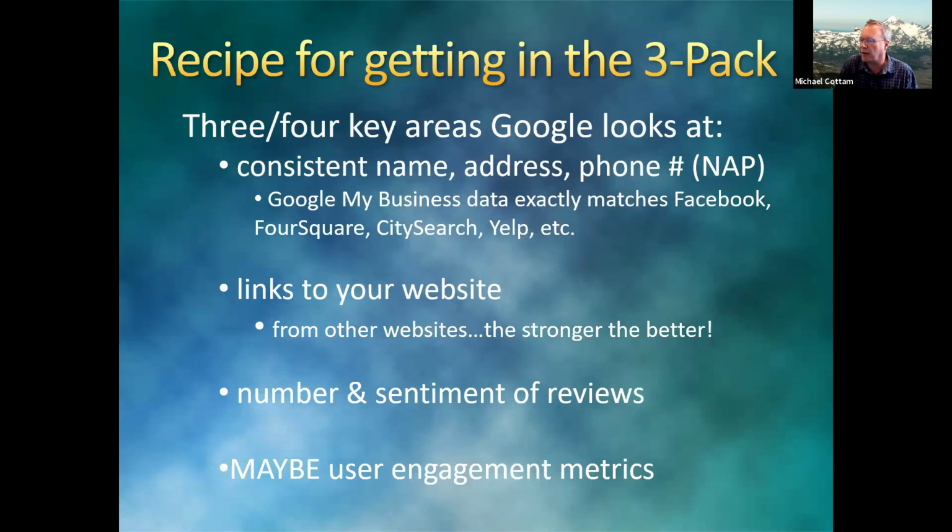That used to be a best practice, but what seems to be happening today is the links to the page that Google My Business links to is what affects ranking, not links to your website overall. And so those little location pages probably don't have any links compared to your homepage. They're not going to help you rank as well as if your Google My Business listing was pointing at your homepage instead. So links to your website, and specifically to the page that you're showing in Google My Business, is a big factor for ranking. And the stronger those sites are that link to you, the better.